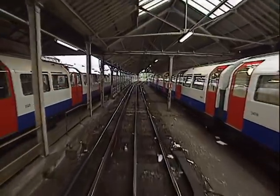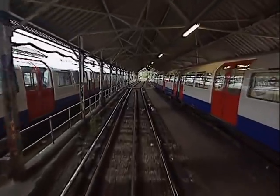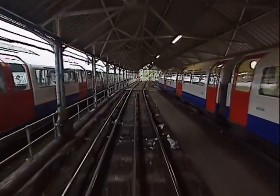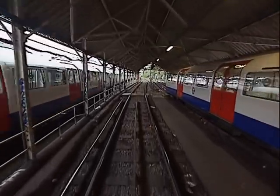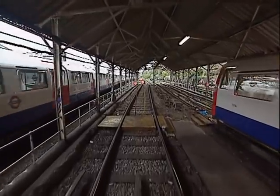Look out for the speed-controlled train stop. Stop at the yellow walk board, shut down and walk through the train.